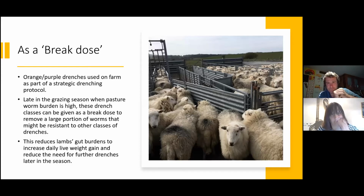So as a break dose, just to reiterate, this is basically when you give lambs a dose late in the grazing season, the idea being that it clears out all those gut worms that are resistant to your yellow, clear and white doses. It clears them all out, which gives the lambs a great finish, if you like. They're going to finish really quickly. They hopefully won't need dosing again with any wormers after that. And then what that does is clear out all those resistant worm eggs, resistant to the yellow, clear and white doses, so those aren't getting kicked out onto pasture year after year. That will lower the rate of resistance development to those other doses on pasture. So basically these orange and purple doses can help to preserve the use of your other doses on pasture for years to come if you use them in the correct way like this.